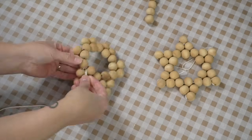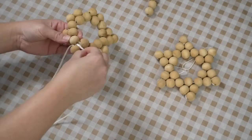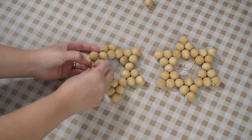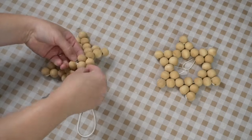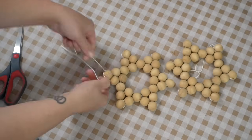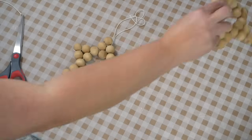And then, of course, you're going to continue doing the same thing over and over again until you finish off your star. Now you can just cut the string ends, and since you already have two strings, you can tie them together and you can hang them on your tree like that, or you can use ribbon like I did.